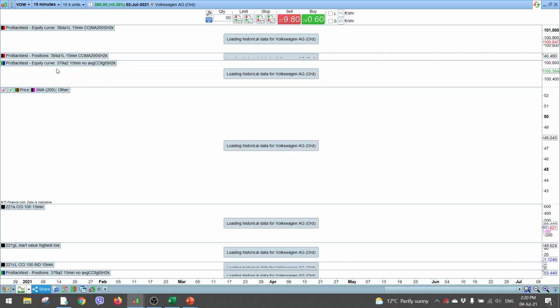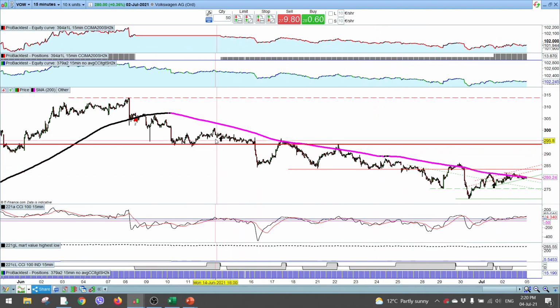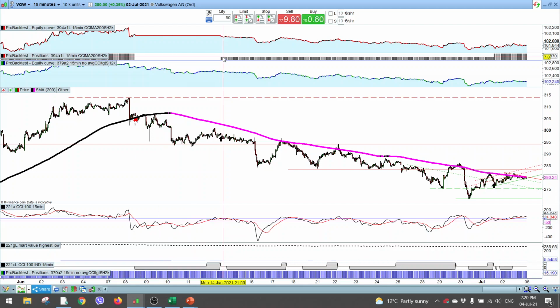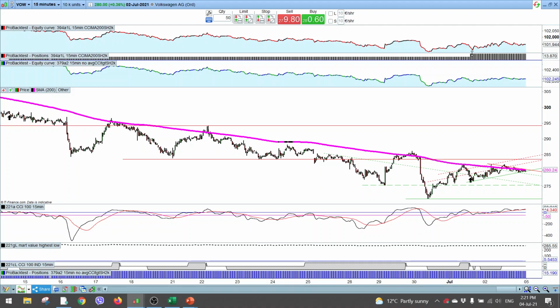Next, we look at Volkswagen. Again, this has been consolidating sideways, but below the MA200. As you can see here, we entered back on the 14th of June. We entered 6 contracts, 6 shares. We held it as it fell down below this point here, and we bought another number of contracts. So now we've got a total of 14 shares held. So we averaged down at this point here.